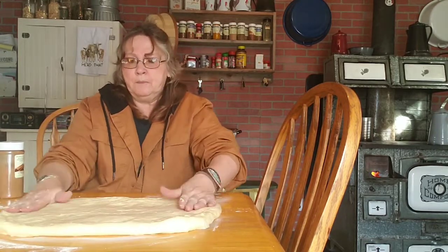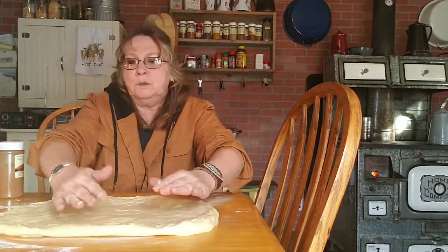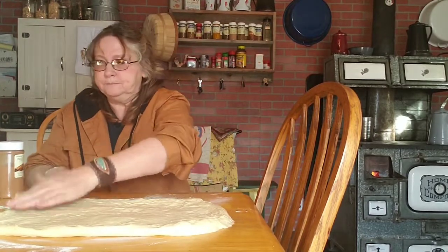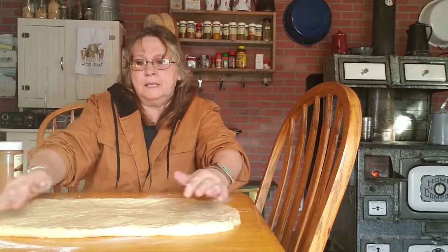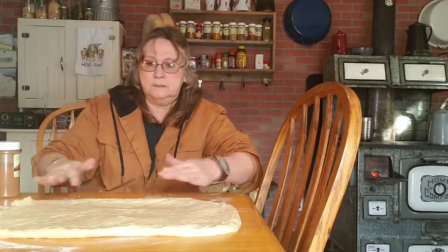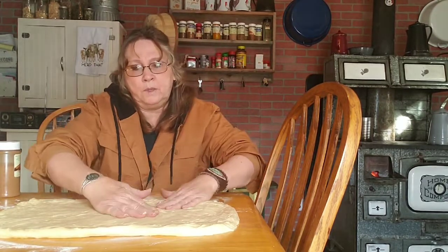It wants to spring back a little bit, so you just got to kind of keep working at it. And a rolling pin would work really fine. This is just how I learned it from my mama. And that's how I do it. And I can stretch this out even more. After I make the log, I can pull it apart a little bit more. I don't want to get it too thin.